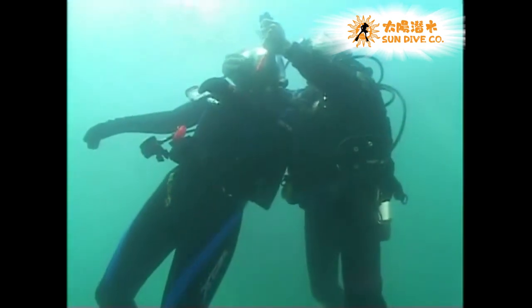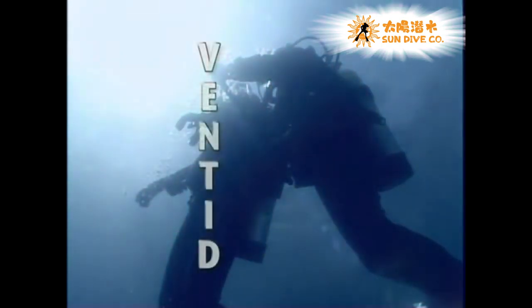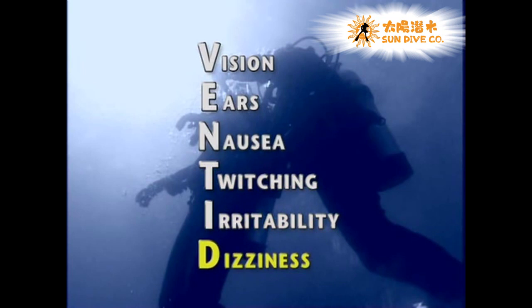Warning signs and symptoms may precede a convulsion, but usually they don't. If they do occur, they include visual disturbances, ears ringing, nausea, twitching or muscle spasms, especially in the face, irritability or anxiety, and dizziness. You can remember these by remembering VENTID. If you experience any of these symptoms, ascend and end the dive immediately.